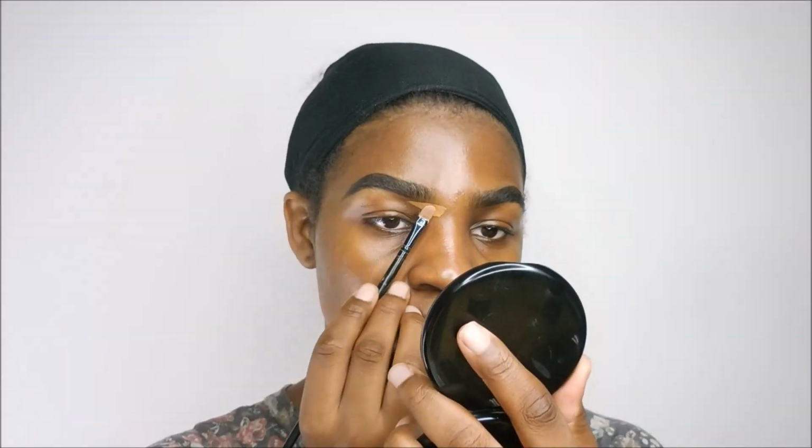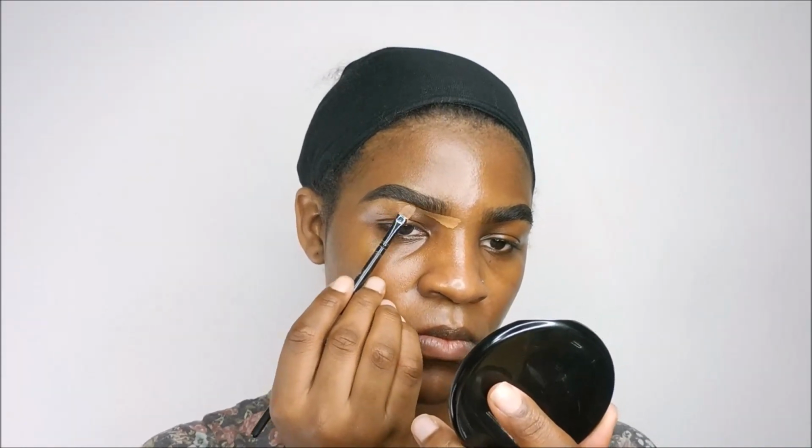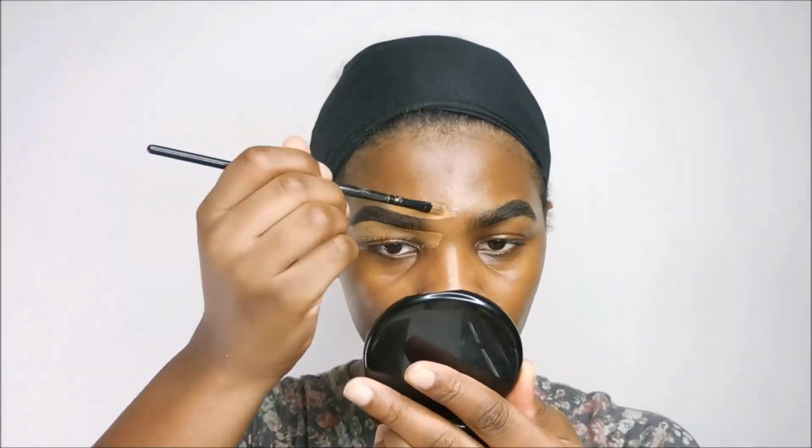Alright, so now we're going to conceal these brows because we're still looking a hot mess. So I use LA Girl Pro Concealer in HD in the shade Fawn, and I use a little angled brush like this to conceal these brows. Girl, we already looking like a 10. One eyebrow can make a difference.